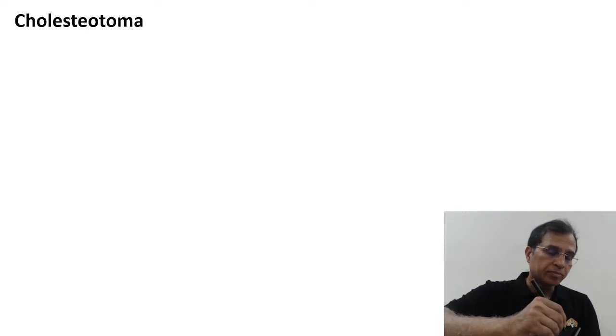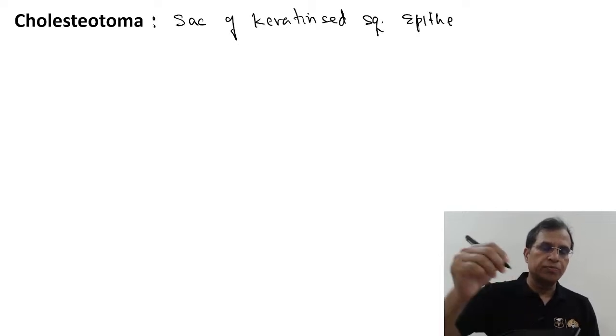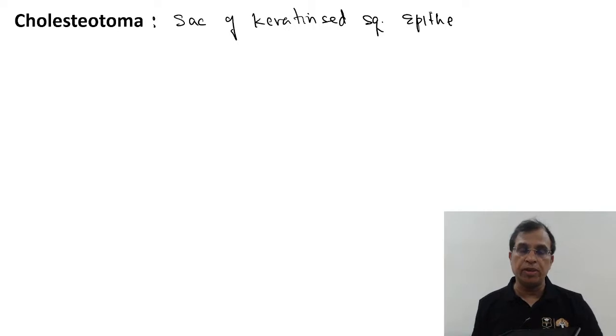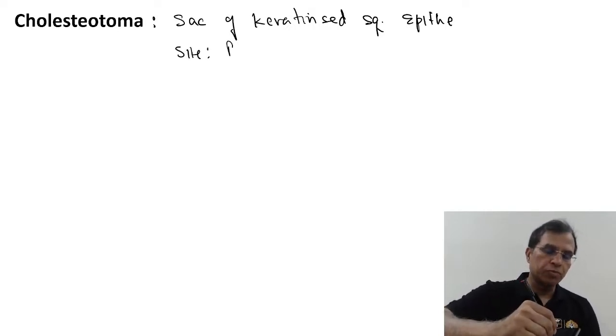Okay, what is a cholesteatoma? It's a sac of keratinized squamous epithelium. This is the definition of cholesteatoma. It's a sac of keratinized squamous epithelium in the middle ear, and the most common site of cholesteatoma is the Prussak space.